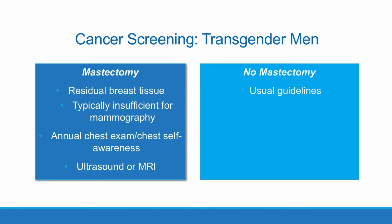Following masculinizing chest surgery, some residual breast tissue is usually present. However, it is typically insufficient for mammography screening. While there is no evidence to show the effectiveness of any particular approach, annual chest exam or chest self-awareness can be considered and discussed with patients, and ultrasound or MRI can be used to assess any suspicious or new findings.